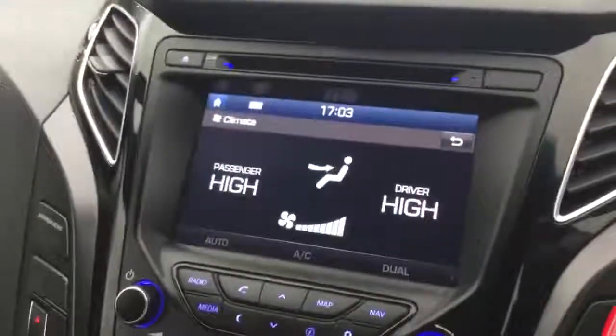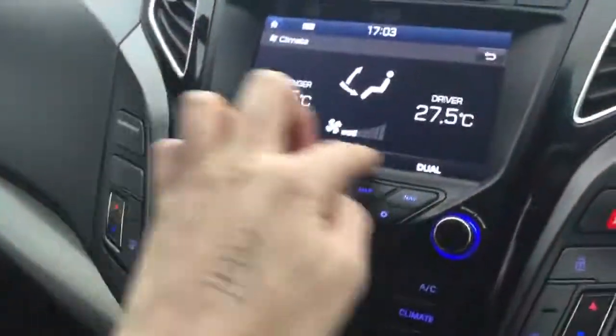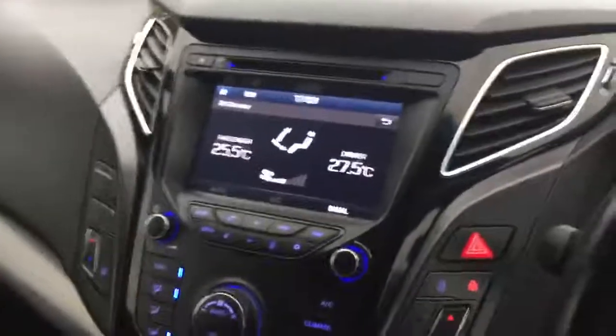And then we've got a climate function, which tells us the speed of the fan or temperatures over here on both sides, or where we want the air to blow. Do we want it automated? Do we want a dual zone? All that kind of stuff. Really, really simple to use. I've used tons of these in different cars now, and I find the Hyundai one really, really good.